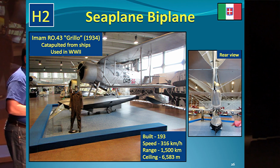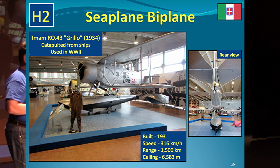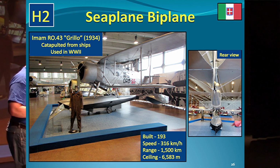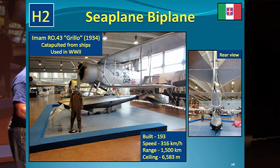Seaplane biplane. Now this was one that they actually launched from ships during the Second World War, but they developed it in 1934. The Grillo was catapulted from ships. So they were getting quite advanced even with their Navy with some of these planes that they were using. They built 193 of them. There's a rear view of it too, with the pontoon.